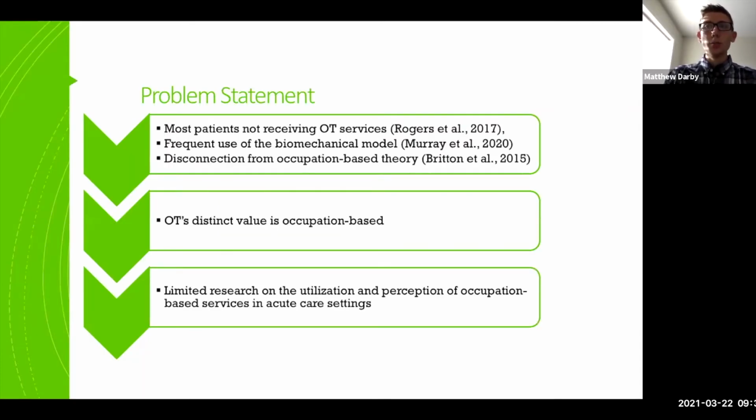In summary, most patients who would benefit from OT are not receiving services. More of a biomechanical approach is being taken to providing OT, and practitioners feel disconnected with occupation-based theory. It is known that being occupation-based is OT's distinct value, and there is limited knowledge on how the profession's paradigm shift back to occupation has influenced OT practice in the acute care setting. Therefore, it is important to explore if that is being carried out in acute care.